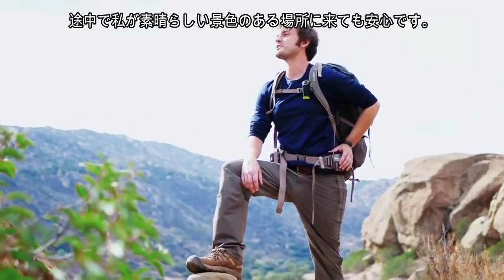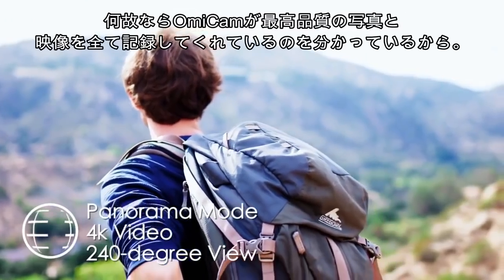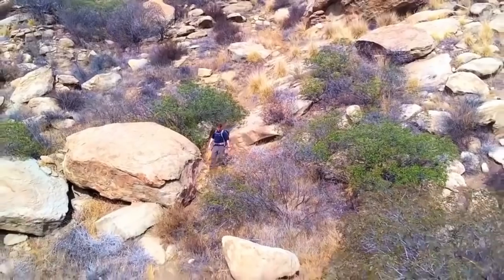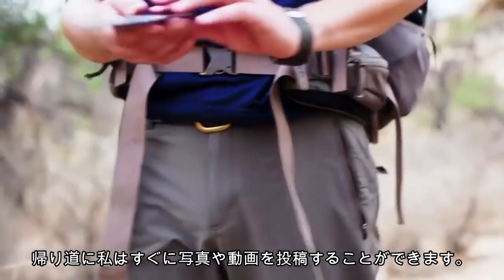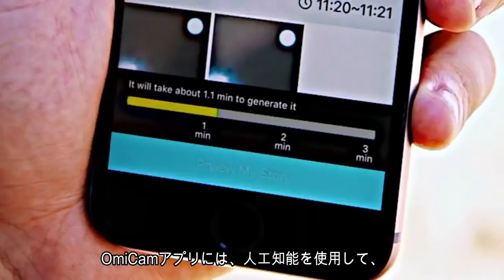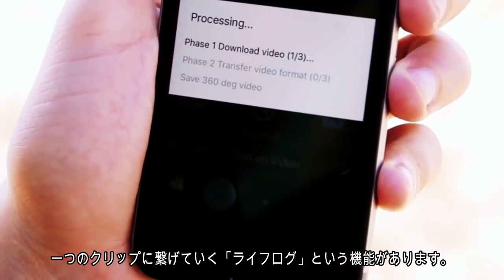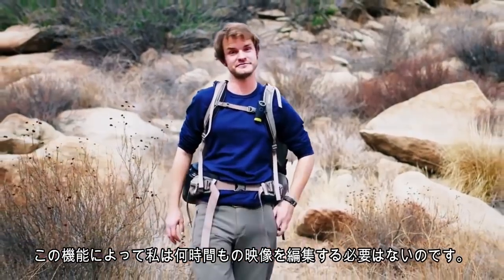When I get to a place with a great view, I know that the MySight 360 is getting the best quality photos and videos. On my way back, I can start posting right away. The MySight 360 app uses artificial intelligence to create a feature called LifeLog, which looks at all the videos from my hike and stitches the best parts of them together into one clip. That way, I don't have to go through hours of footage.